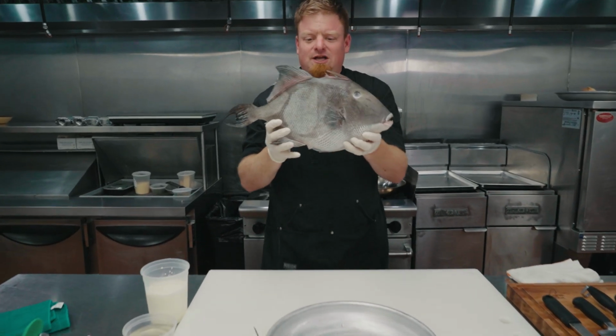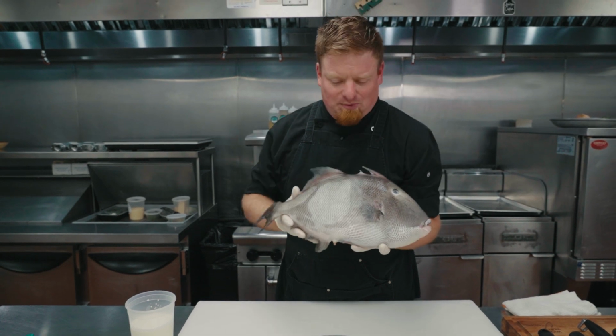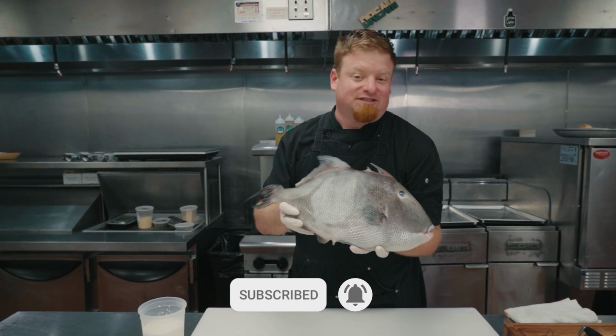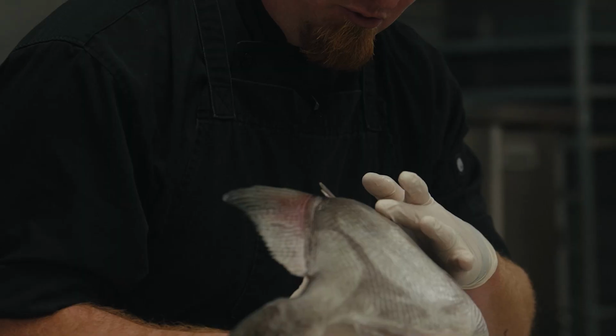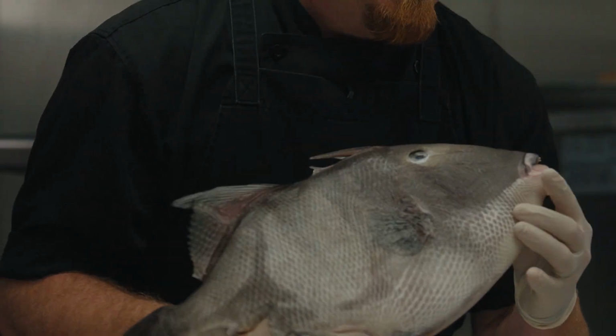So triggerfish, this is a great local favorite. Our customers love it. Locals all up and down the Grand Strand of South Carolina love this fish, and it's a really interesting species that we're blessed to have here locally. Let me tell you a little bit about it. First off, you see their color, nice and gray. When they first come out of the water, they've got really beautiful blue spots up and down through here. Really great fish, beautiful fish.